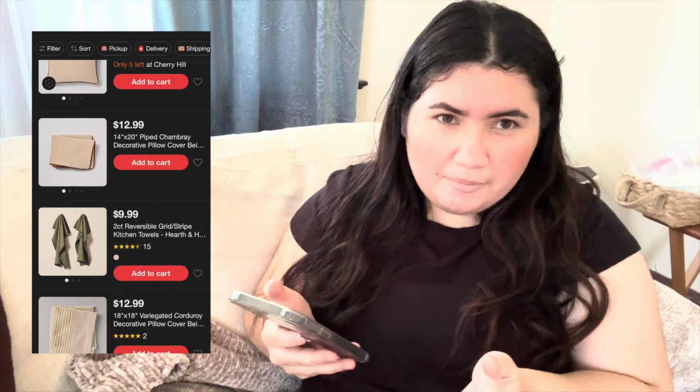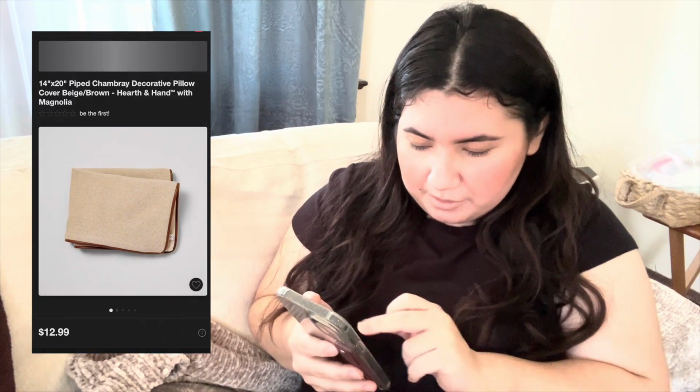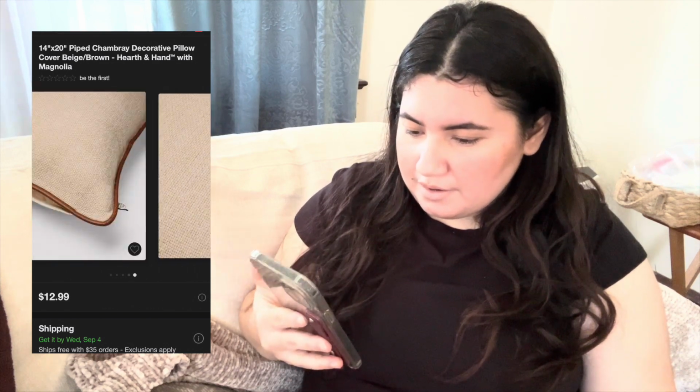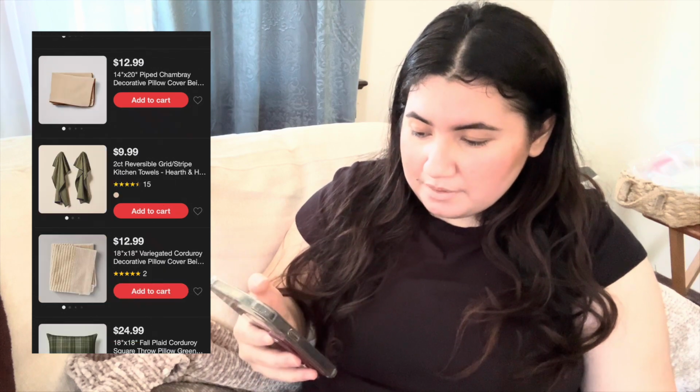And then they have pillow covers. I guess if you don't want the whole pillow, or if you have a pillow at home, you could just use what you have and get the cover. And there's kitchen towels, a blanket. Love the blankets. This one is really pretty.